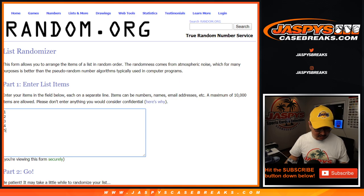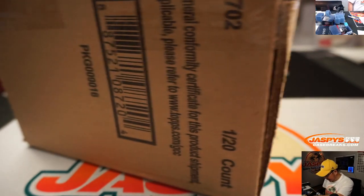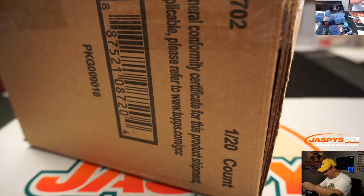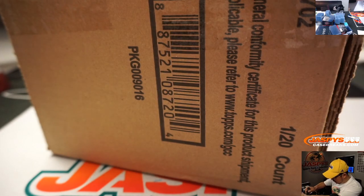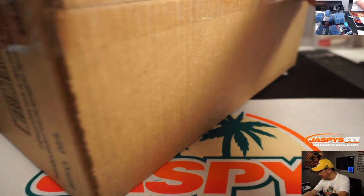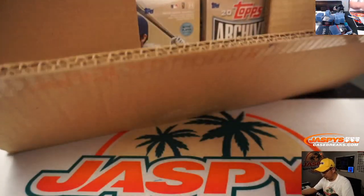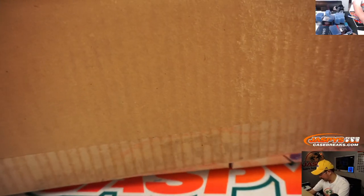So before we start the randomizing, let's open this first. And let's see which stack we're going to do. And we'll number the boxes, randomize the names, randomize the box numbers, and see what you end up with. And we'll pop them open. And we'll show you what you've won. Johnny, show them what they won.